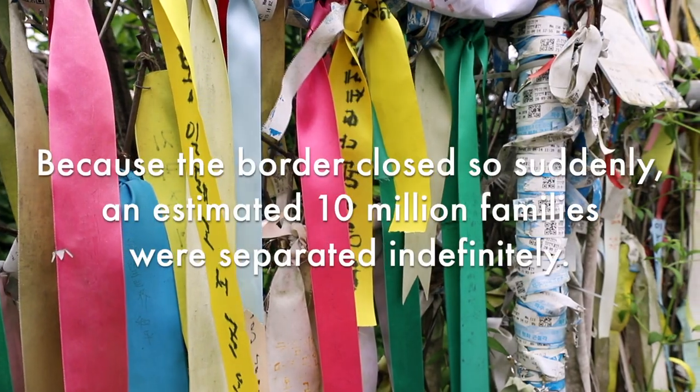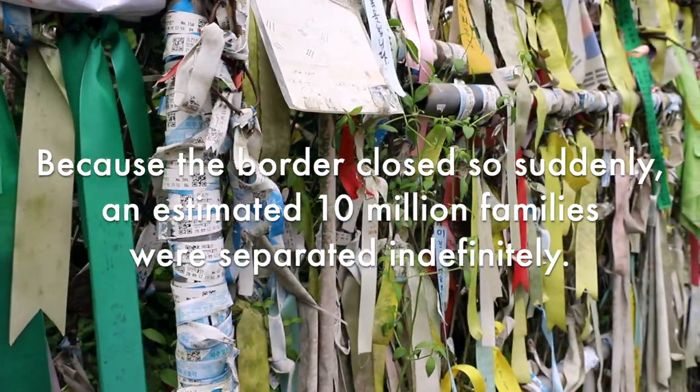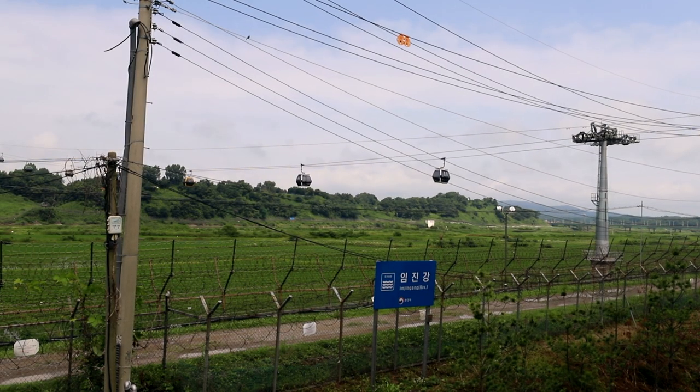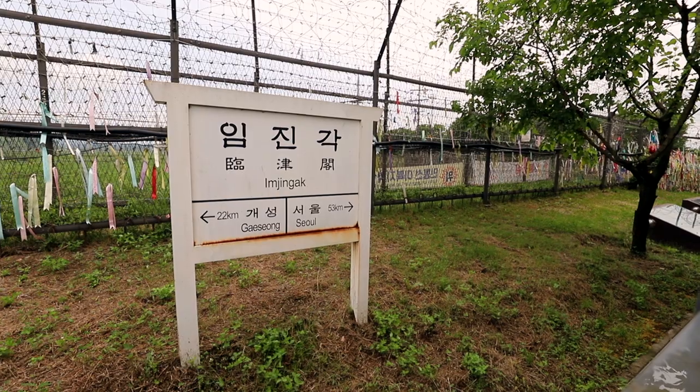You can also see all of these banners and strips of paper that people have written to their family or separated ones in North Korea. Even just seeing those banners and thinking about my grandma, who actually made the journey from North to South before it split into North and South Korea, and knowing that she left her parents and my great-grandparents passed away on the North side of Korea is just crazy. I will say it was a bit emotional for me.